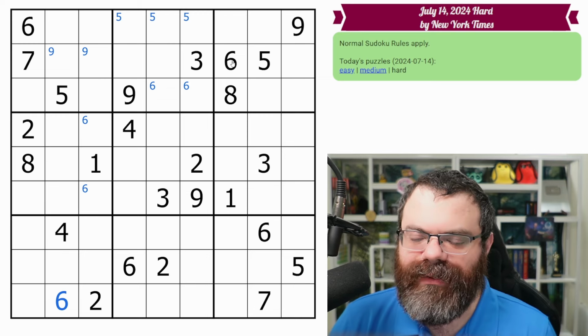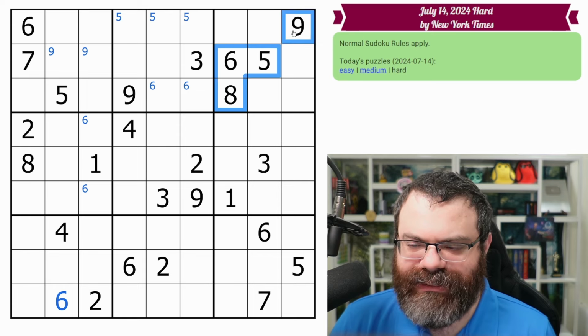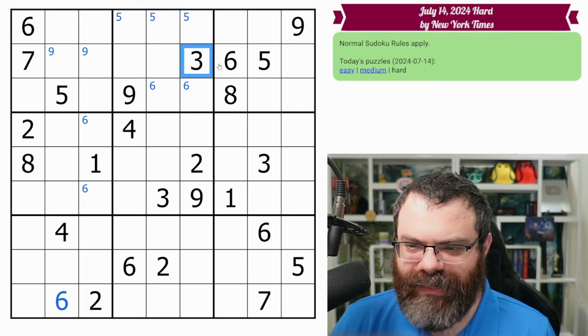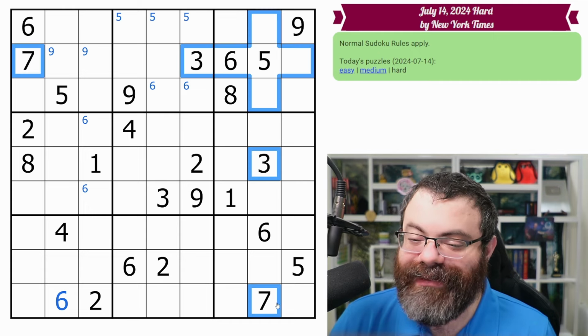Okay, so let's go back up here. Did we miss anything else here? We got the 9 and the 3, so how about this 5, 6, 8, 9? Threes are interesting. This 3 looks up, this 3 looks in, and the 7 does the same thing. This time I'm actually looking.